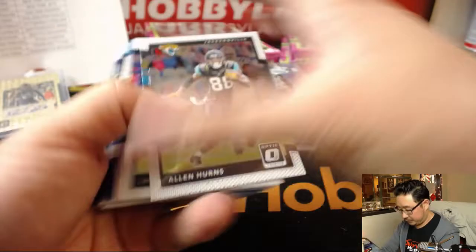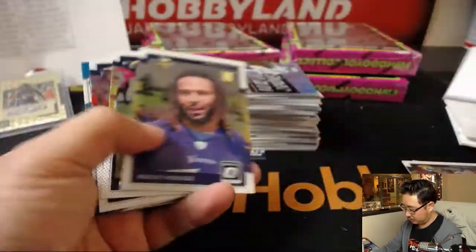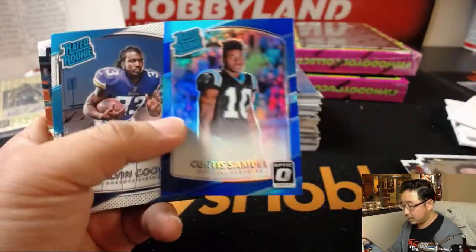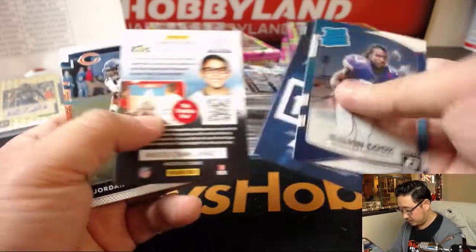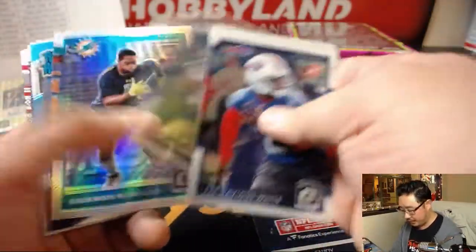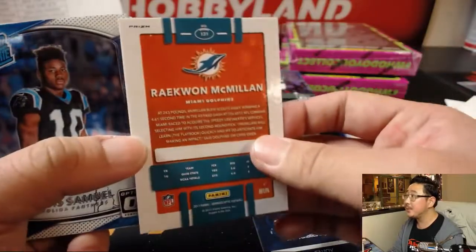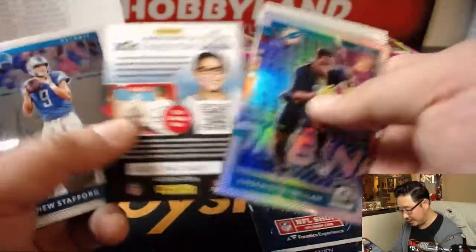Good luck, folks. Curtis Samuel out of 149. Superman, Cam Newton. I like these AKA cards. I'm sure there's parallels of this, right? Maybe some are autographed. Those are pretty cool. Panthers will get that one, of course. Raekwon. Thought that was numbered, but it's not.